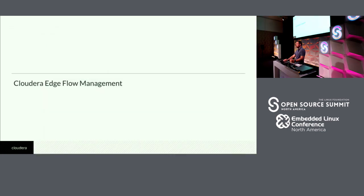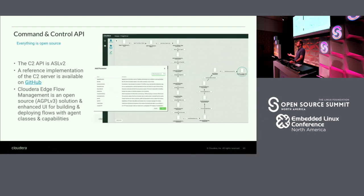Finally, we're talking about Cloudera Edge Flow Management. I've got a minute left. They paid for me to be here, so I should probably talk about it a little bit. It is an open source application as well. This command and control API that we've talked about is Apache license v2. It's exposed, and there's a reference implementation of a generic C2 server on our GitHub page.